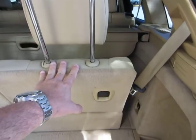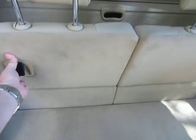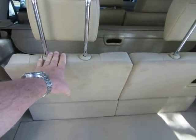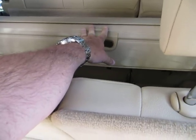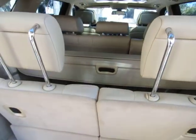Also, this third row seat, it's independent from each other. As you can see, I can move the one side and not the other. So if, for example, you had to put a large box here, you can still have somebody sit over here. And again, you don't use the seats with this thing on. It's just that that's how we keep it here. But if you're going to use the third row seat, this needs to be taken away so the passengers in the rear can be more comfortable.